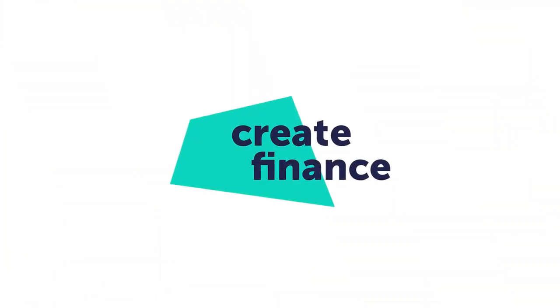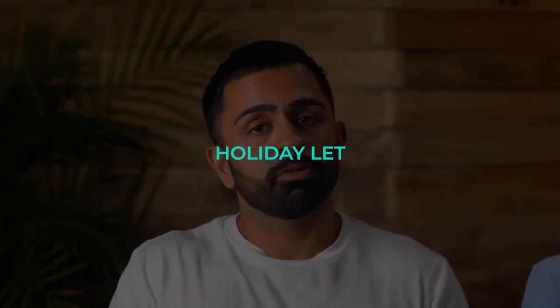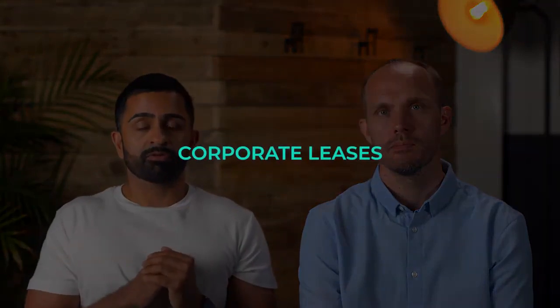So, what types of mortgages and properties can be held within a limited company? It can be anywhere from your standard buy-to-let, which is on one AST, house of multiple occupation, which is more than one student or professional living in a household, holiday let, which is a property rented out, for example, on Airbnb, corporate leases, where you rent it out for a number of years to a large employer who in turn will rent it out to their employees.